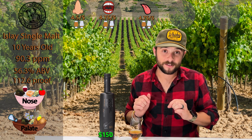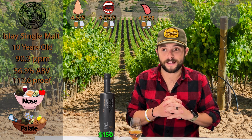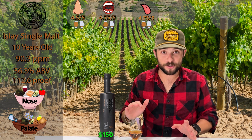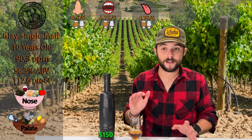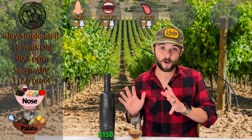So that being said, that's already $40 less than the 12.1 last week. So I can't really argue with that. This is an awesome experience for people that like Islays and super heavy peat stuff. Even if this isn't, I wouldn't even call this super heavy peat.